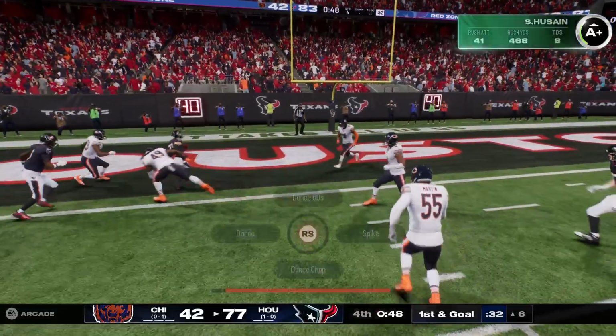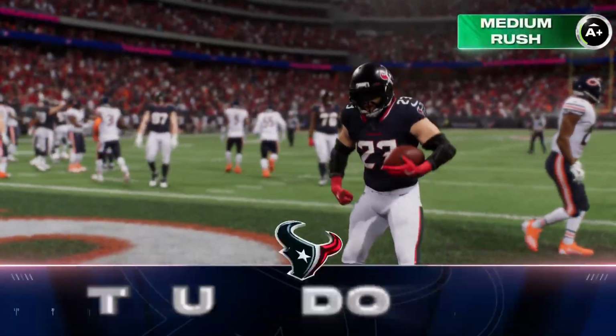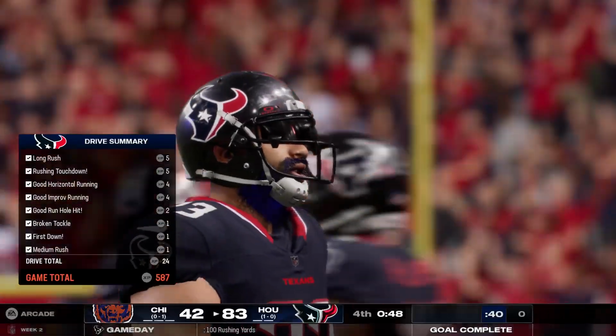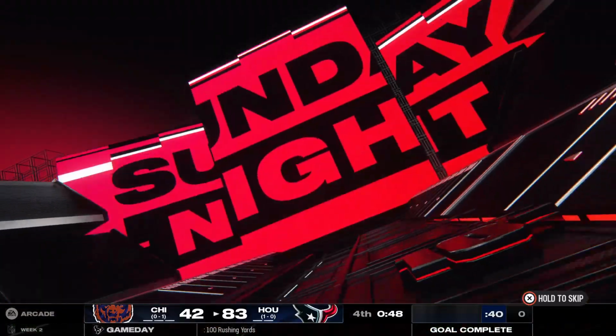One back in the backfield, he'll get the carry. And he will get into the end zone. It's another touchdown. This thing is ugly. I'll tell you what, Charles, I know that you don't put it.